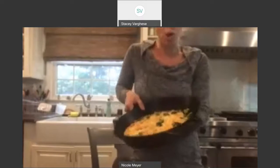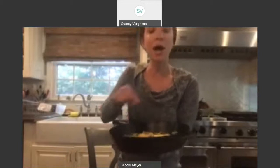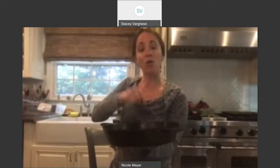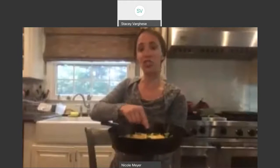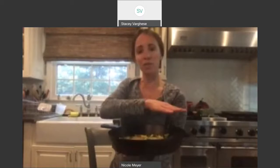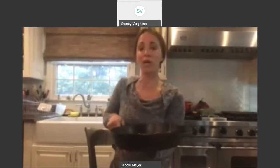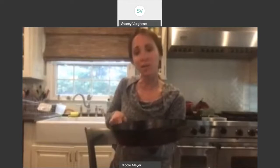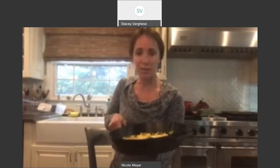Frittatas are wonderful. I saute the vegetables first, then I pour the egg batter over the vegetables and a little bit of cheese. Then I let it sit on the stovetop, and then I put it in the oven to broil last minute. So make sure when you're making the frittata, you have an oven-proof skillet that you're using.